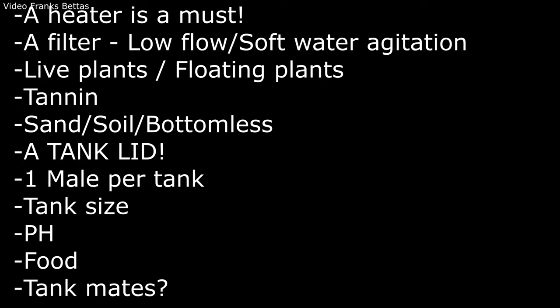However, if you cannot afford or cannot get any sand or soil, you can even keep these guys in a bare bottom tank with lots of floating plants and they will still thrive.